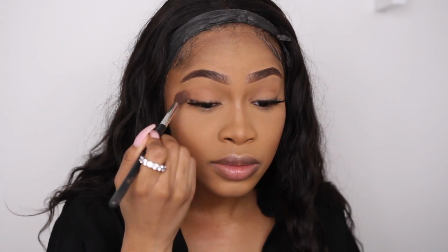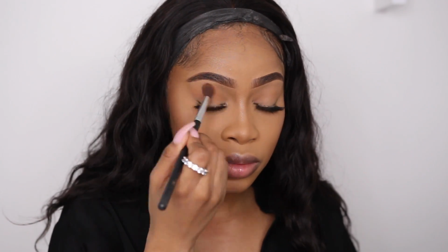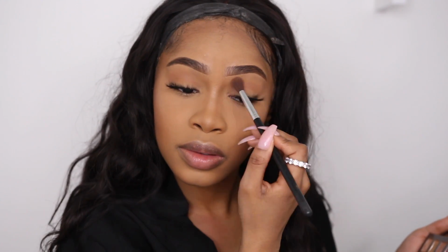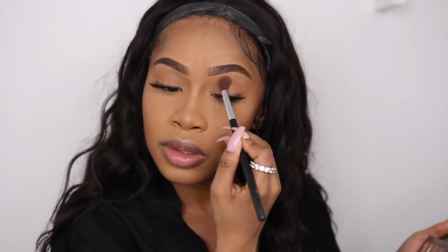And now this is where I realized I think I might have had on some eyeshadow when I went to this holiday party. And that shade was Burnt Orange from Anastasia Beverly Hills.